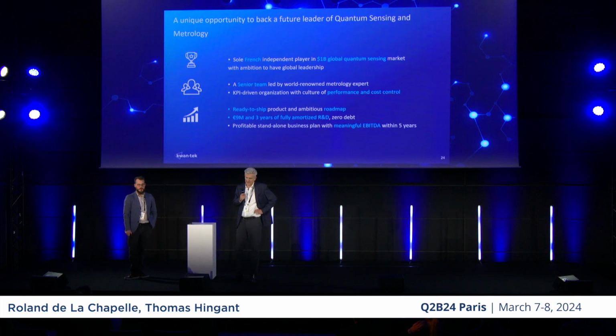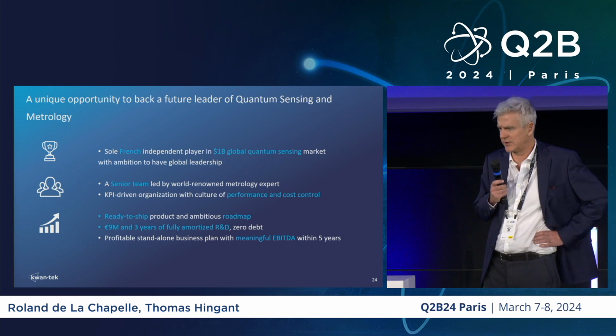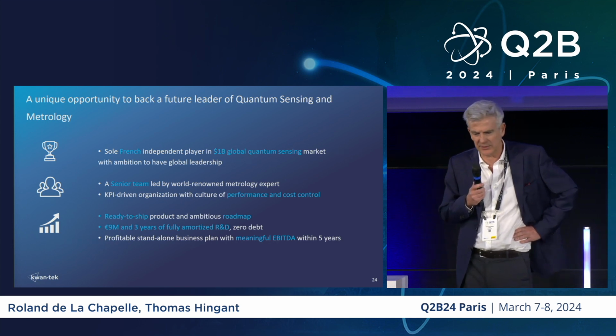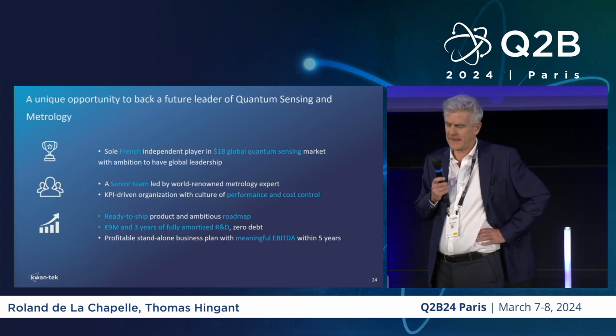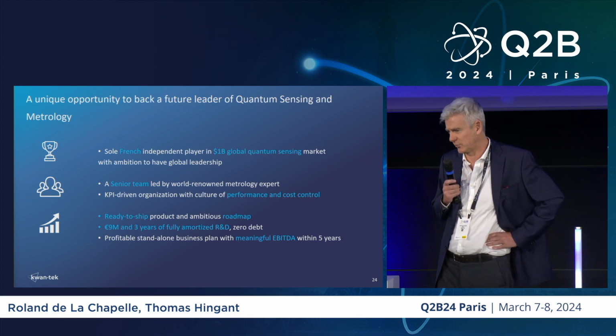metrology experts. The company is now restructured, fully KPI driven, process focused on two specific markets. Then, honestly, we have products that are meeting demand, and that is done through a 9 million euro investment that is already fully amortized. We've got 0 debt and a prospect of profitability to be achieved quite soon.